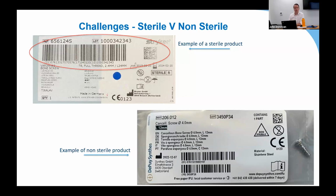But not all products are like that. Our Johnson & Johnson trauma products, a lot of them come in non-sterile. So they only have 2 of the 3. They only have the GTIN and they have the lot as well. But they don't actually have the expiry because they're non-sterile. And you can see it's like a 12mm screw. So very small items, very similar in ranges, and huge ranges. And so as I said, orthopedics was a big challenge for us.